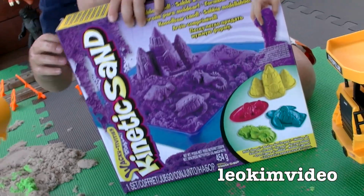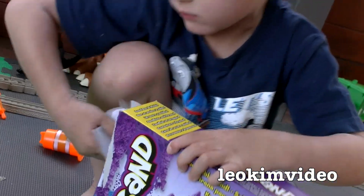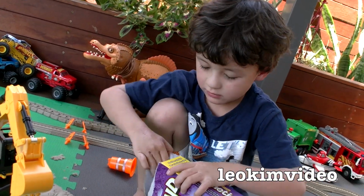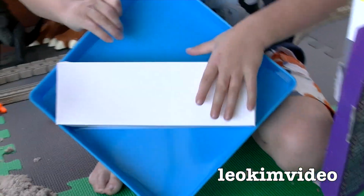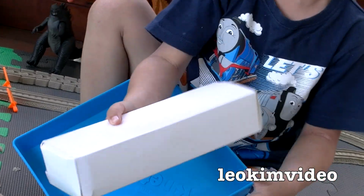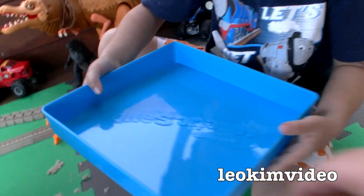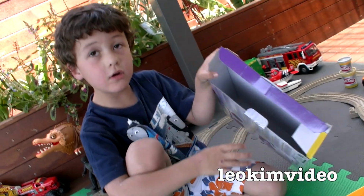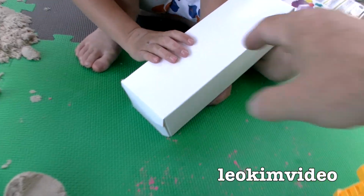Well, we're going to take a look at this playset here. Kinetic Sand playset. Looks like it's got some mouldy shapes in there and everything. My son got very excited when he saw this in the shop. Yeah, it looks like there'd be... Oh my god, this is so heavy. There'd be sand in that one. Yep. And it's got a tray there. That's what it says on the tray there. Anything else in that box there? No. Oh, okay. Must be moulds in that, is it?